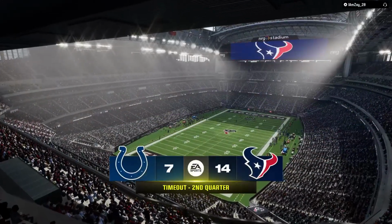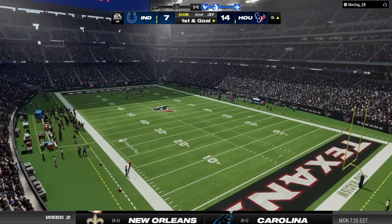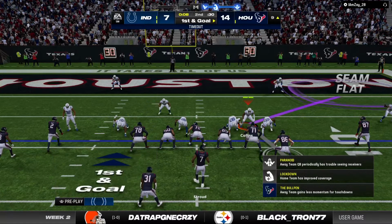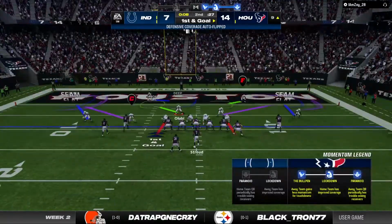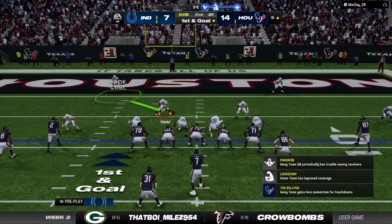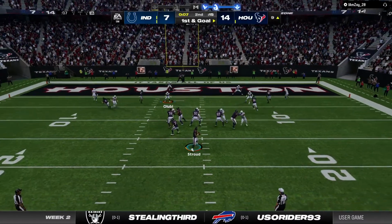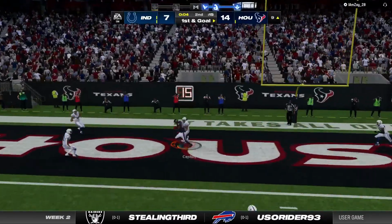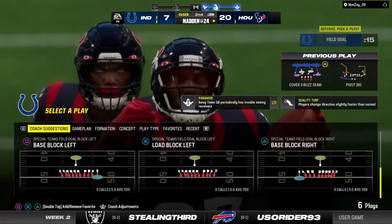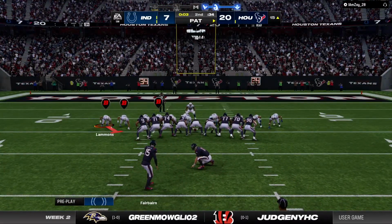Now a timeout taken. Perhaps a chance for one more quick play and then another timeout if they hurry. We'll see. Ready, ready. Throwing now is Stroud. And that is caught. Touchdown, Texans. Quintez Cephus in the final seconds of the first half. And the Texans would extend their lead here just before halftime.